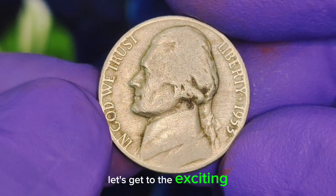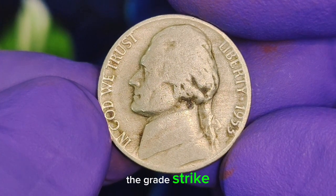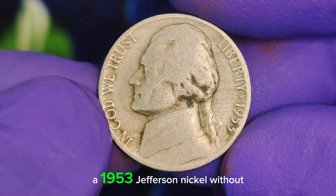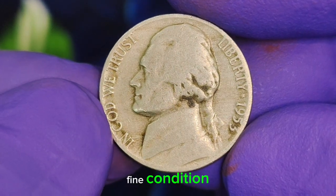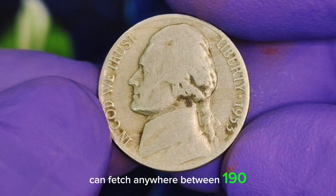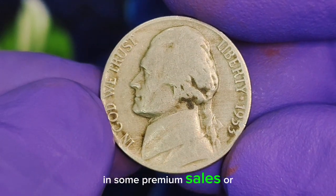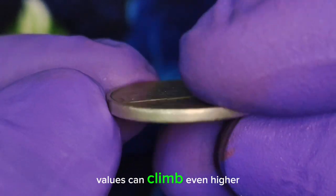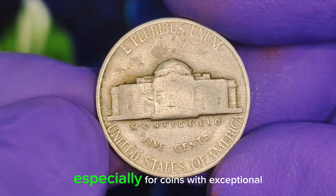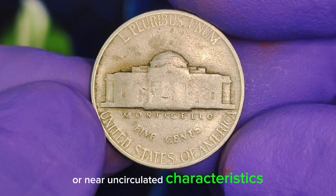Let's get to the exciting part, the dollar value. Depending on the grade, strike, and eye appeal, a 1953 Jefferson nickel without a mint mark in extra fine condition can fetch anywhere between $190,000 or more at auction. In some premium sales or coin shows where serious collectors compete, values can climb even higher, especially for coins with exceptional surfaces or near uncirculated characteristics.